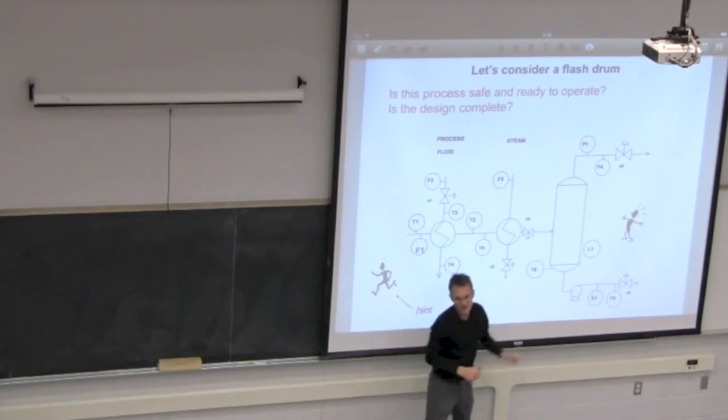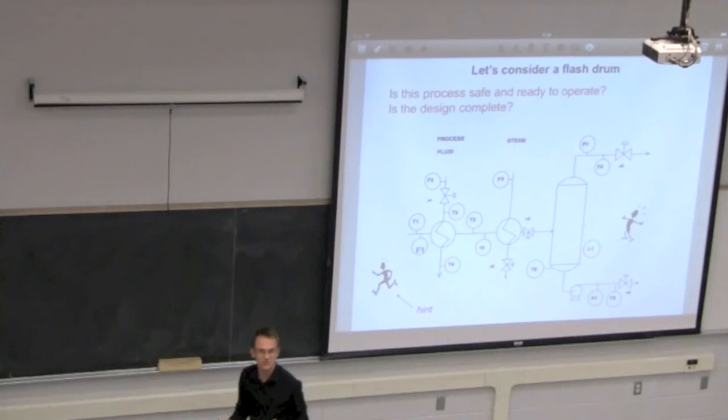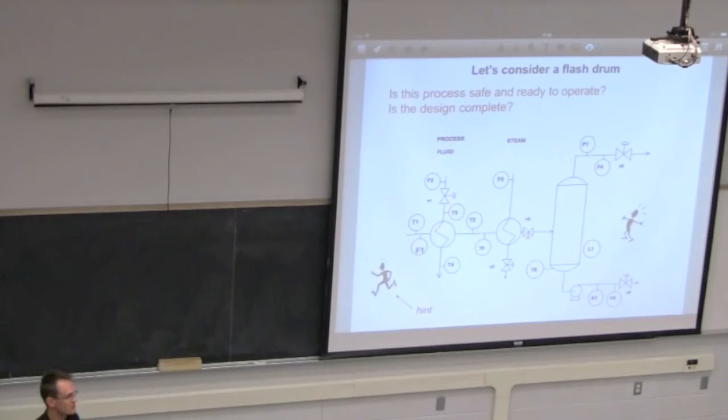So now I come into the flash vessel. What's a flash drum's purpose in a flow sheet? The separator, firstly. What is the mechanism of separation? What's it going to do?